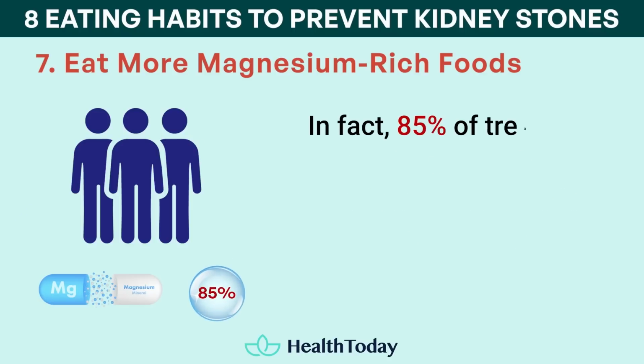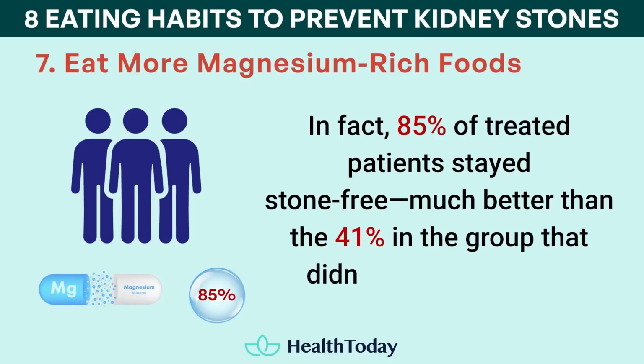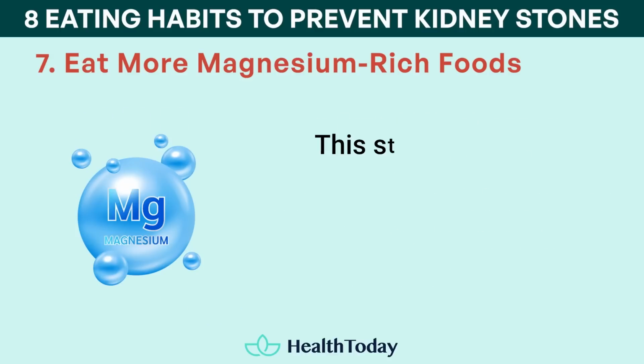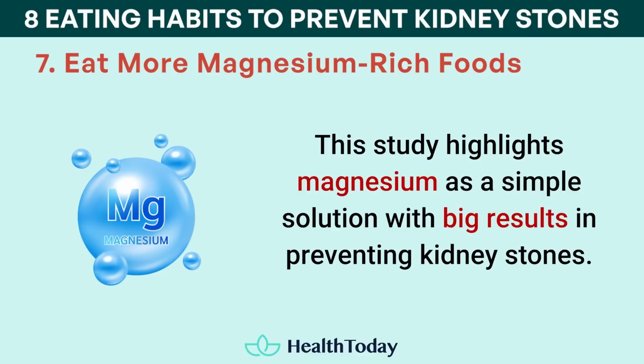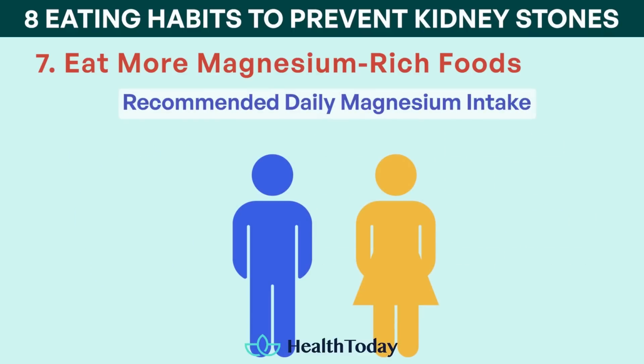In fact, 85% of treated patients stayed stone-free, much better than the 41% in the group that didn't get magnesium. This study highlights magnesium as a simple solution, with big results in preventing kidney stones. According to dietary reference intakes, DRIs, women should get 310 to 320 milligrams of magnesium daily, while men need a bit more, around 400 to 420 milligrams.